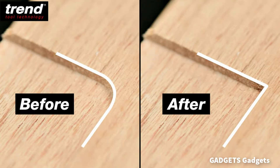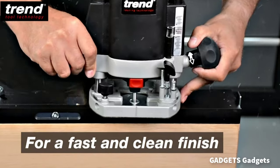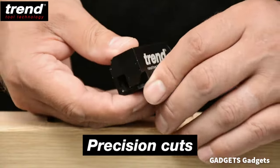This is a hinge recess squaring corner chisel, ideal for squaring hinge recesses in door frames and door edges, as well as lock face plates.